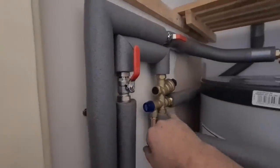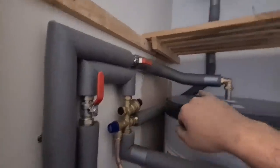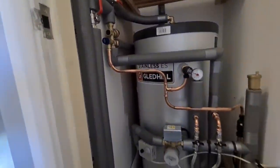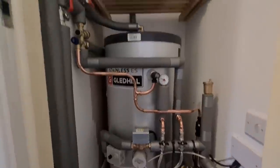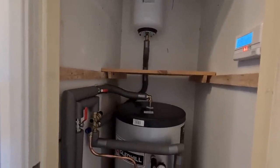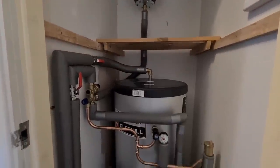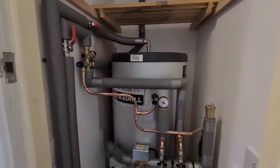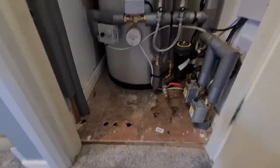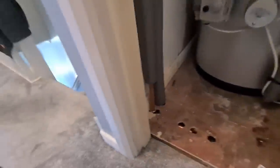I've taken the balance cord, my cold expansion up there, comes off my block valve there. Then the cold literally just comes down and goes in, but I'm just going to let it be quiet for 10 seconds and just let you take it all in. So from what this was today, you can see we've gone above and beyond.